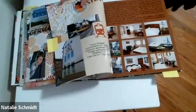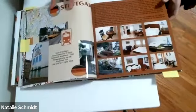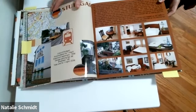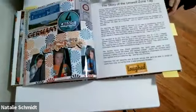And usually when we went to a different city or a different country, I also included a map. And I must apologize, this book is done in glossy. Glossy is not usually a finish I will use, or I will never choose again, that's for sure. I much prefer a matte finish for my books.